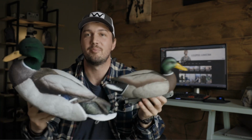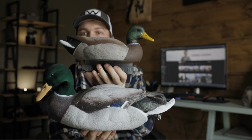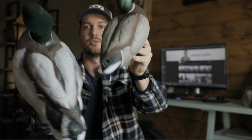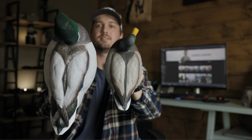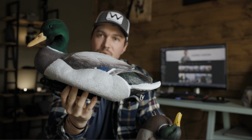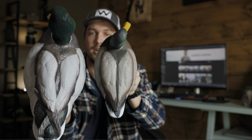Now, I do have a Dakota packable here to show you comparison wise. Now, the Dakota decoy is obviously much larger, but this is the difference. This is what you're looking at here. This is your main, this is your daily driver. This is the one that's really going to get them to come out of the sky. This is your filler. You see the difference here.